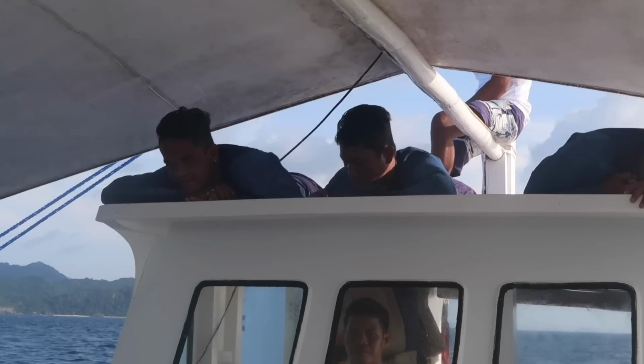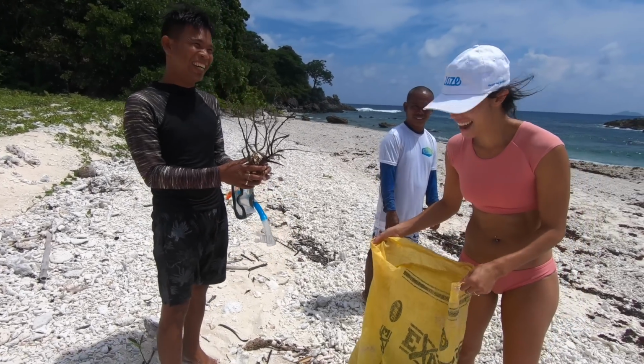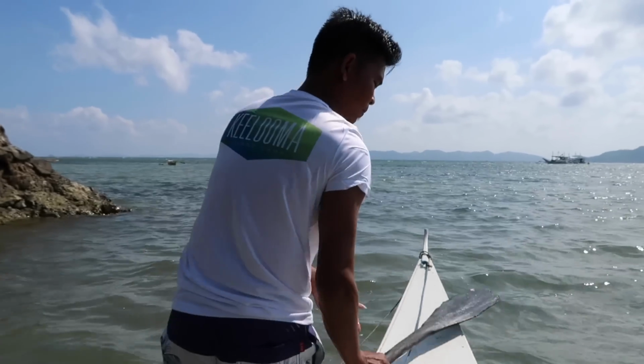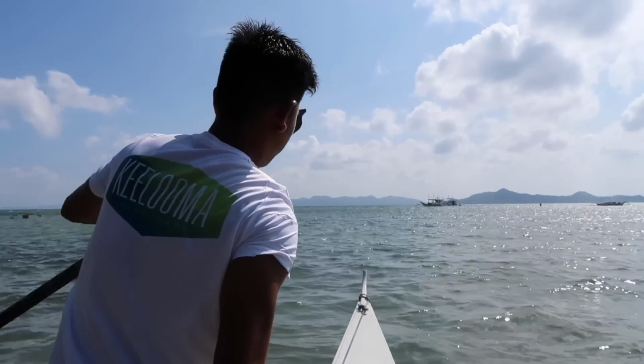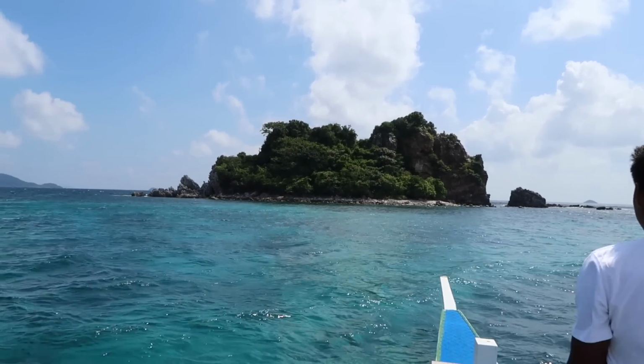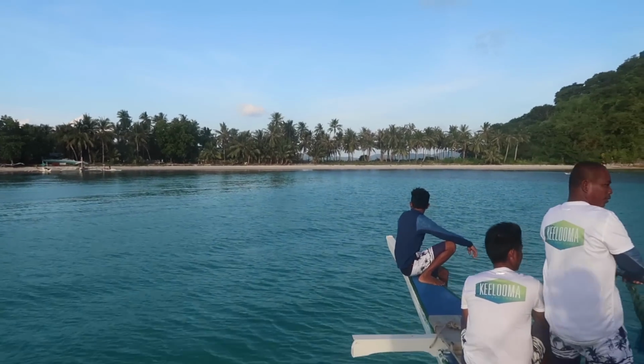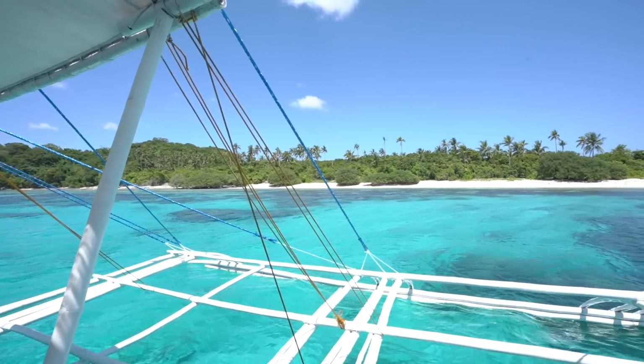The crew on Kiluma are always smiling. They're so fun to be around. They're locals from the islands of Palawan, and it's absolutely amazing how well they can navigate around these hundreds of islands without even using a map. They know the best snorkeling spots, the best beaches, the best cliff diving coves. So these island hopping days consist of moving from one beautiful island to the next.